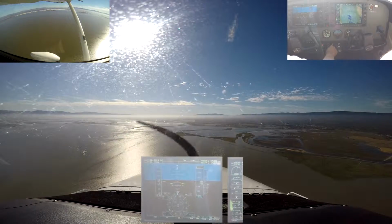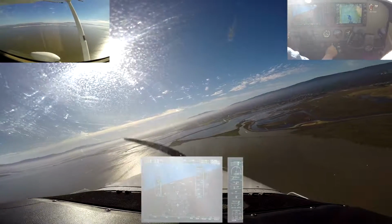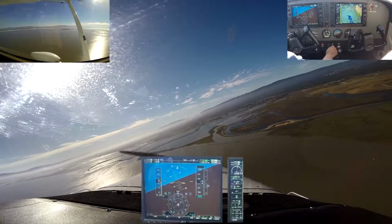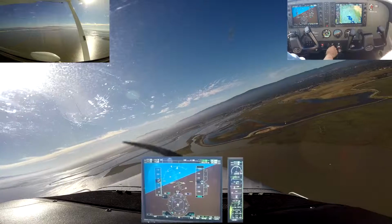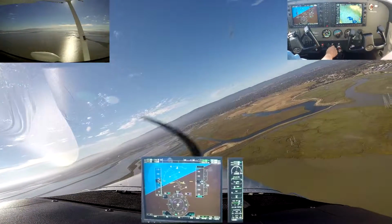Down a little bit. 6 Echo Romeo, turn crosswind. Turn crosswind, 6 Echo Romeo. Turn right. Very calm today.